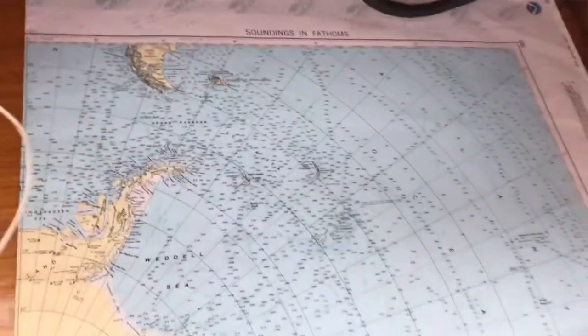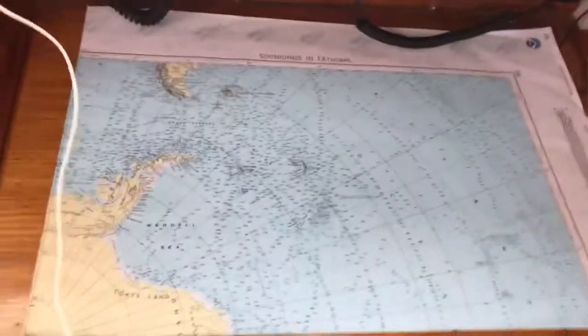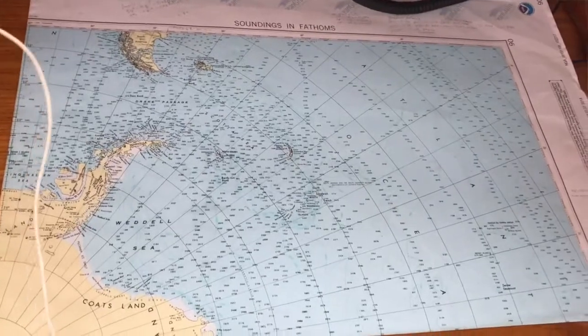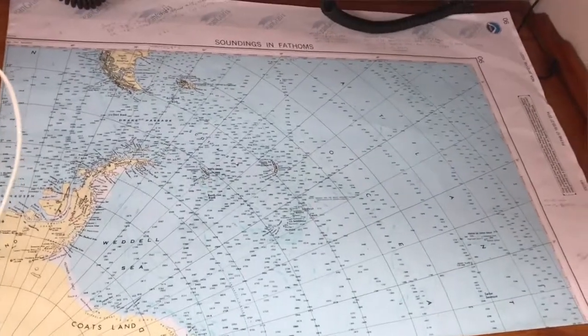So the other piece of news for today is that we passed through 0 degrees east or west longitude, depending on how you'd like to look at it, which I think is really interesting, if only because it gives me a chance to look at a different part of the chart. So here's a large chart I have of the Antarctic region, but for me, the Southern Ocean.